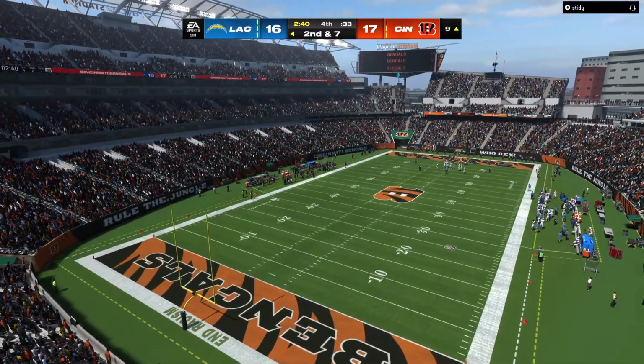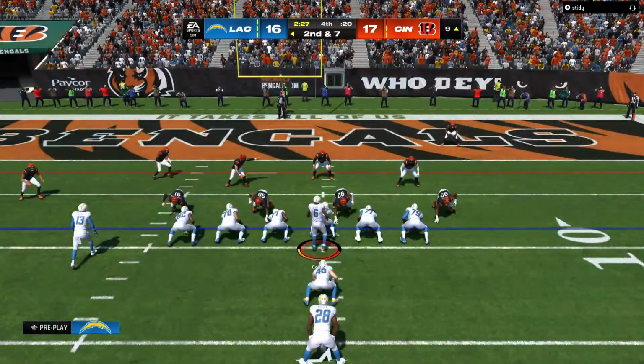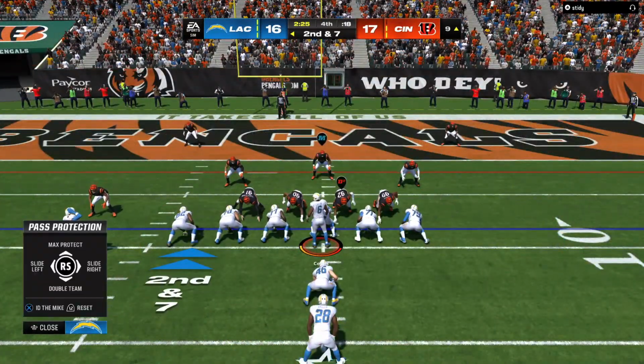Yeah, it looks like they handled their run responsibilities correctly this time. What we call run fits. Everyone was in the right place. Here's a 2nd and 7.